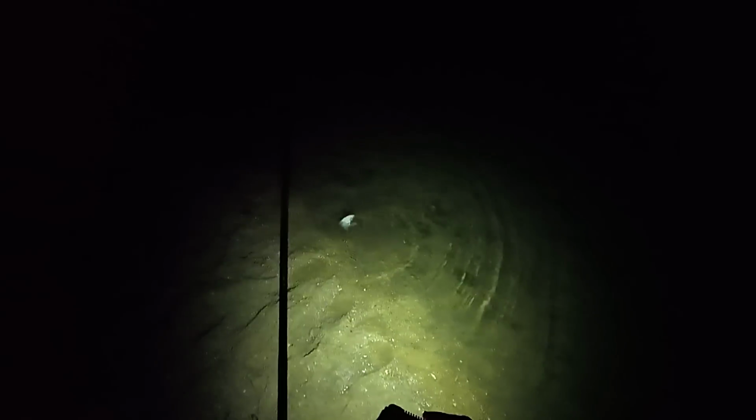Now folks, I know you can't see anything because it's dark, but don't worry, I'm going to get the torch and show you. Right, what have we got? It is a little yellowbelly, I think. It is a little yellowbelly. Now, I'll see if I can get this torch a bit brighter for a minute.